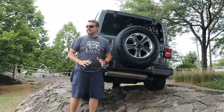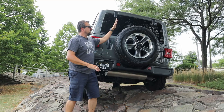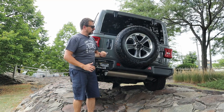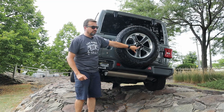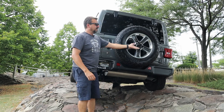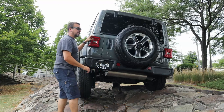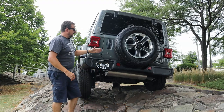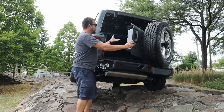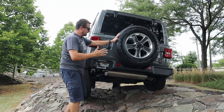Okay, looking at the back here, also square as it gets. They kept the spare tire on the back, which looks absolutely awesome. There is a rear view camera right here, so that's the new generation Jeep Wrangler. It does have the rear view camera in here, and LED lights. The gate opens up, and you have to open the gate first and then the top opens up as well. So that's the back of it.